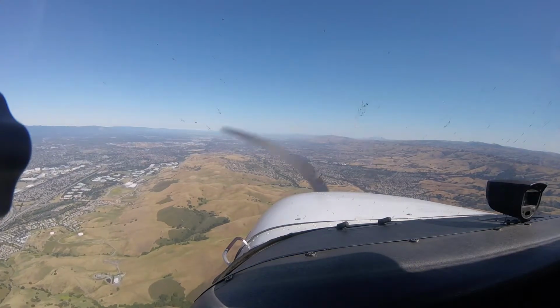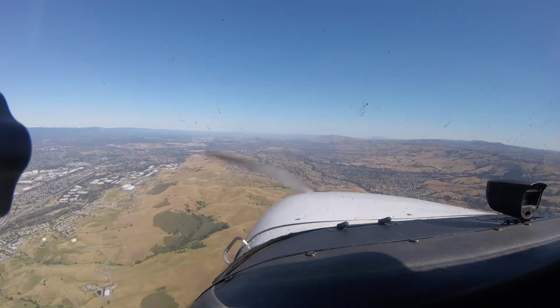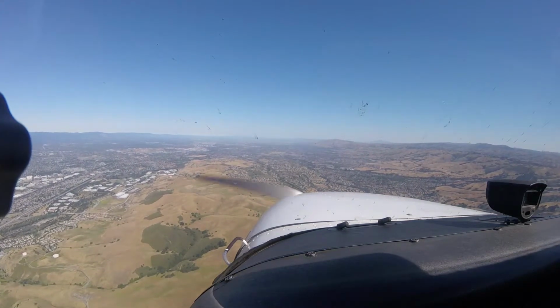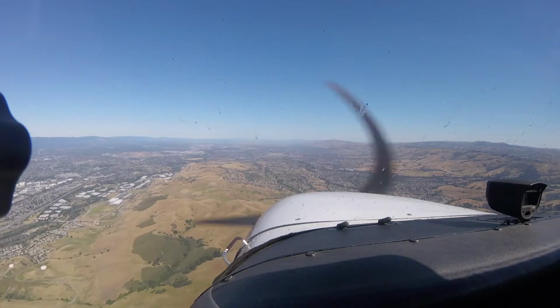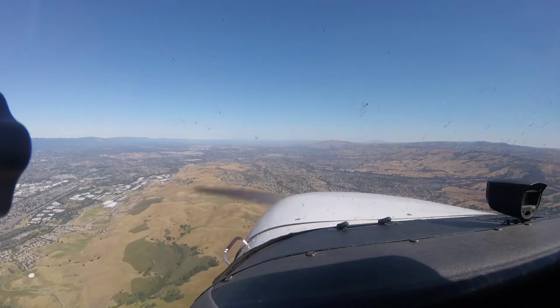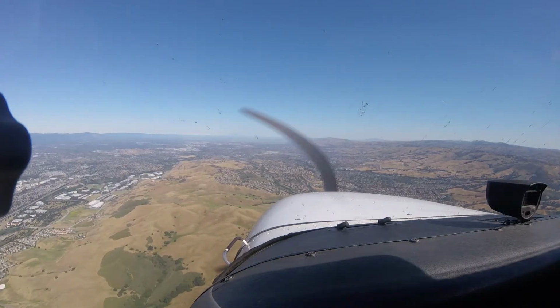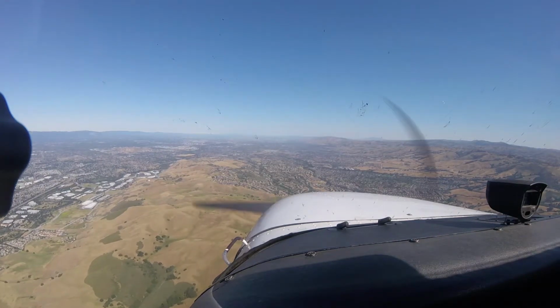Reid-Hillview Tower, Skyline 51460, UTC 3000, landing with Charlie. Skyline 51460, Reid-Hillview Tower, straight in, runway 31 right. Straight in, 31 right, 460. Cessna 29 Charlie, runway 31 right, clear to land. Clear to land, 31 right, 29 Charlie.